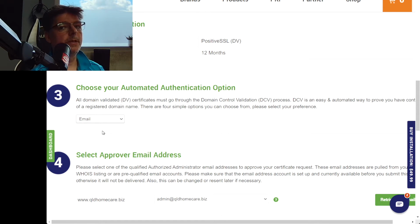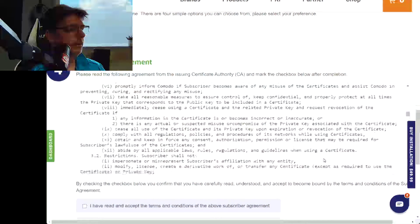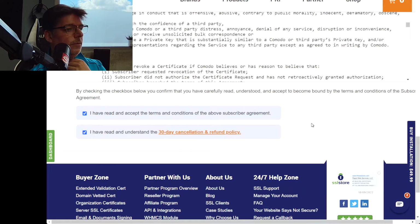The reason is because we have no certificate yet. If we use HTTPS, the issuer will try to go to the secure site of that website, and there is no secure site yet because the certificate hasn't been installed. So we can only do an HTTP file. Okay, so it says our agreement, blah, blah, and then we accept, choose HTTP file-based, and continue.